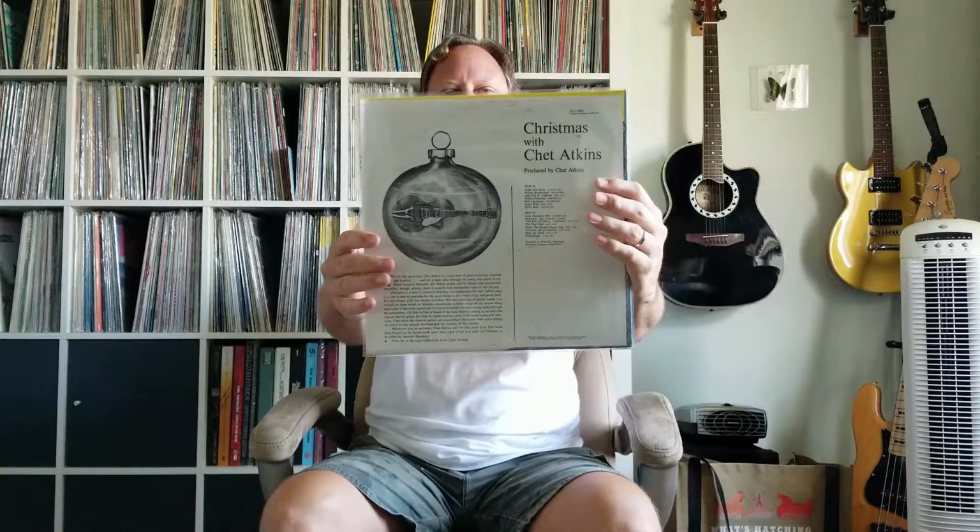And then last but not least, Christmas with Chet Atkins, a classic. Good album to pull out at Christmas time. You know, just set it up on your mantle and look at that snowy tree and guitar. So that'll do it for the first section.